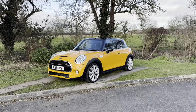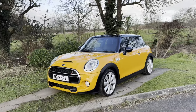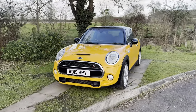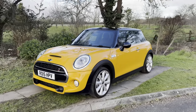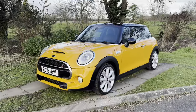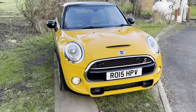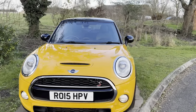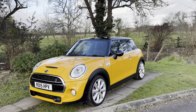we have for sale. This vehicle's covered just over 80,000 miles and is on a 15 plate, as you can see. Being the Cooper SD, it gives you this lovely 2-litre diesel, which is an amazing engine. It boasts great performance and outstanding fuel economy. It's a really good all-round car. And this particular vehicle is in excellent condition, as I'll be showing you now.